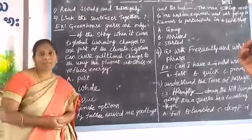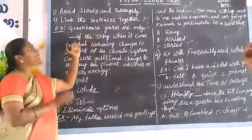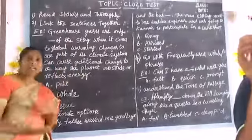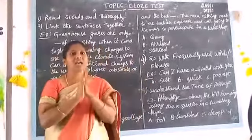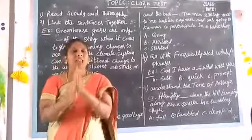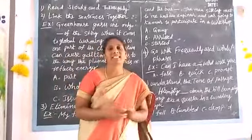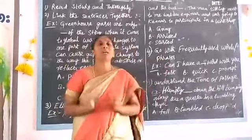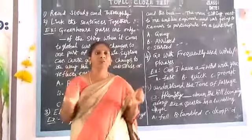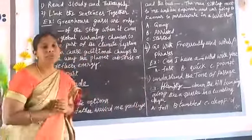Once again we'll read the passage. Greenhouse gases are only dash of the story. So again try to read it and get the answer clearly. That means which option will be perfect here. In the above example, we can see from the next sentences that the first sentence is talking about only a part of the story. So the correct option should be part.